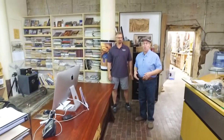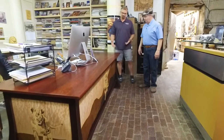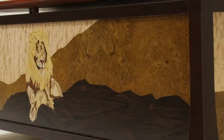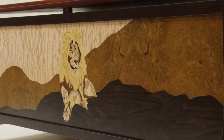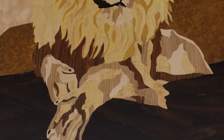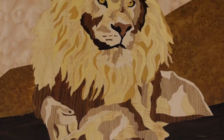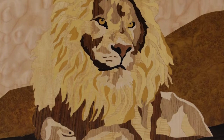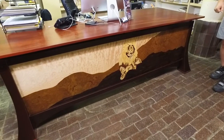Well, you can't be Dennis Zongker and have just a regular old metal desk. This desk would inspire anyone. Tell us about this, Dennis. Well, this is a piece I did for myself because I love lions, and I wanted to sit behind a desk that made me feel like I was a craftsman. The marquetry theme is the lion king in front, and there's about 300 different pieces of veneer that I used to get that marquetry, and the further back you get away from it, you can't tell that it's veneers. Just beautiful.